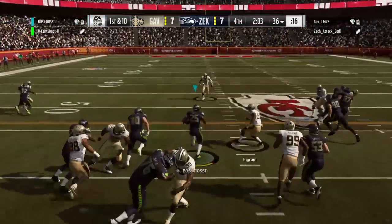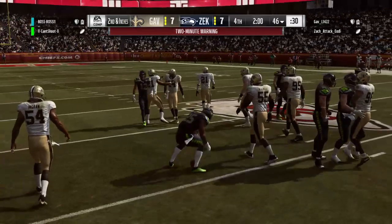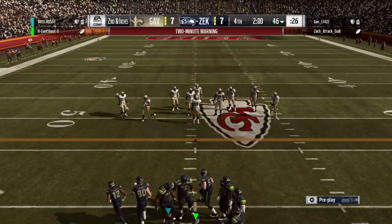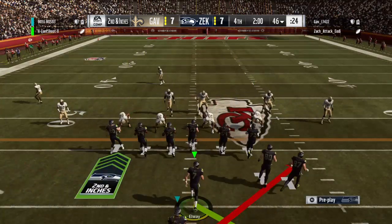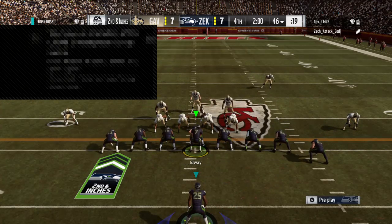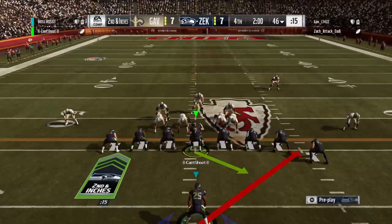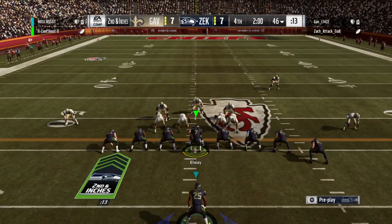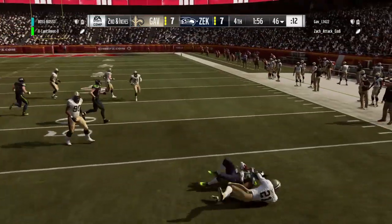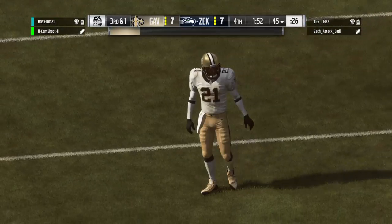Now a carry from Mack. And he'll be taken down at the 46-yard line. It'll be a pickup of 10 yards. And that'll bring up a 2nd and just a few inches here. Here's Mack. And he is going to lose yardage here. That'll be a loss of a yard, and it leads to a 3rd down.